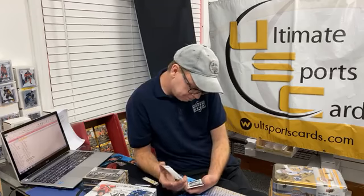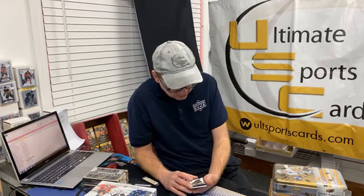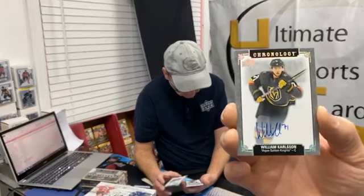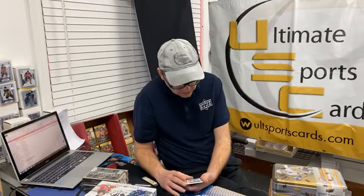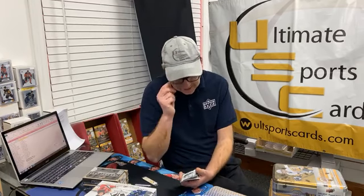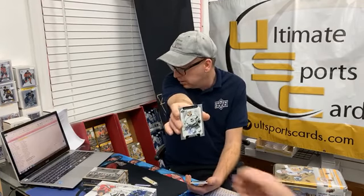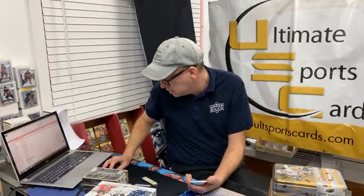Franchise history hero autograph. It is Las Vegas Golden Knight William Karlsson. Oh, pretty cool, Mr. Trevor Thomas, Mr. T himself. Congrats, buddy. Nice. We got another autograph. This time it's Los Angeles King Dustin Brown. Yeah, we haven't said the King yet. Mr. Frank P. goes to you, buddy. Nice hit, Frank.